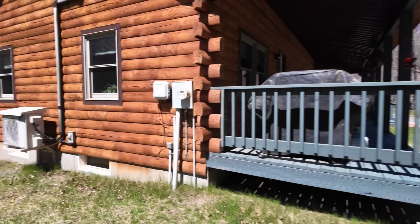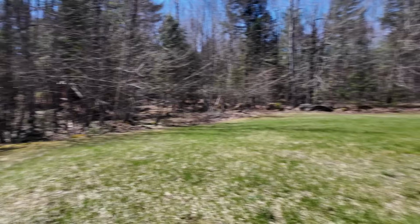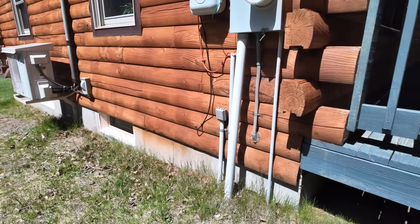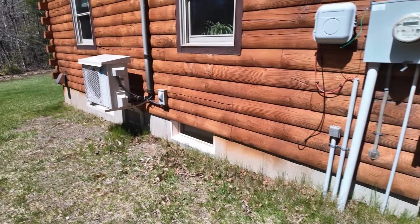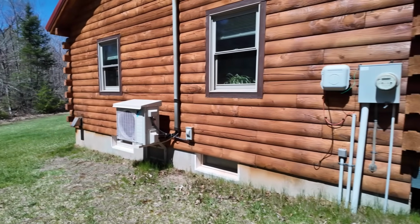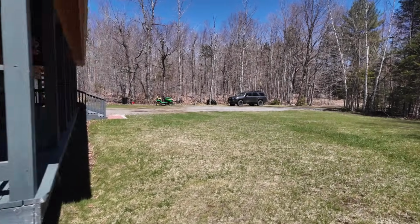Your electric comes in underground to this property. Here's your meter. Then it goes down, and down in that corner is where the 200 amp service is. We'll check that out. It does have a mini split heat pump. It also has a wood stove, and the primary heat source is a hot water baseboard boiler.